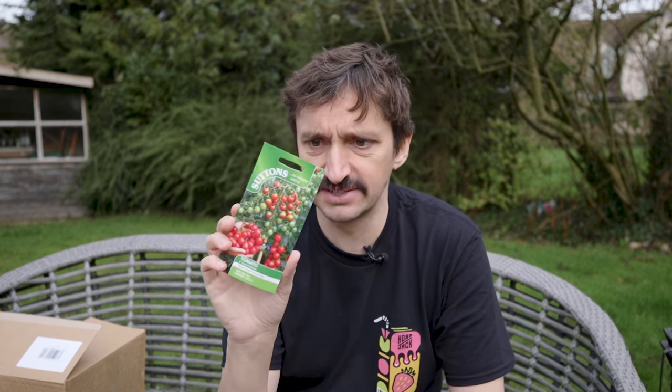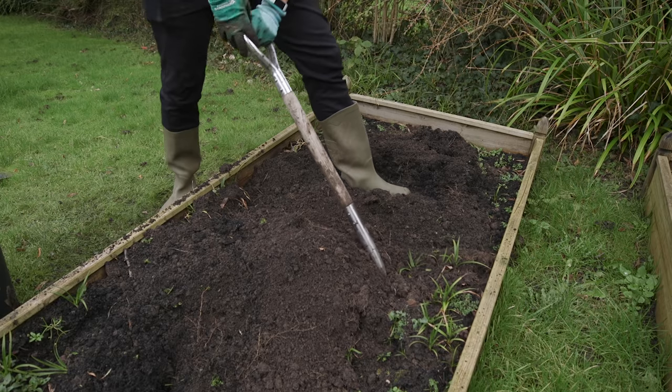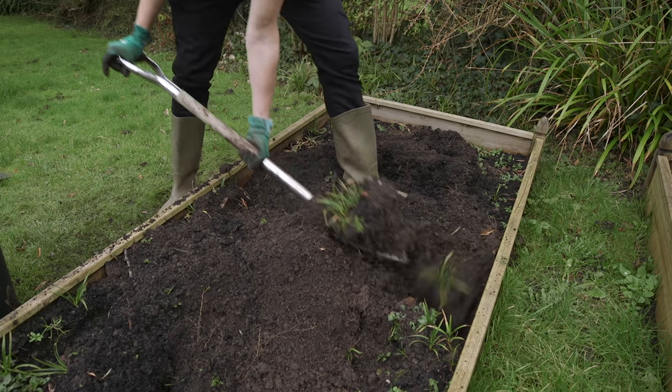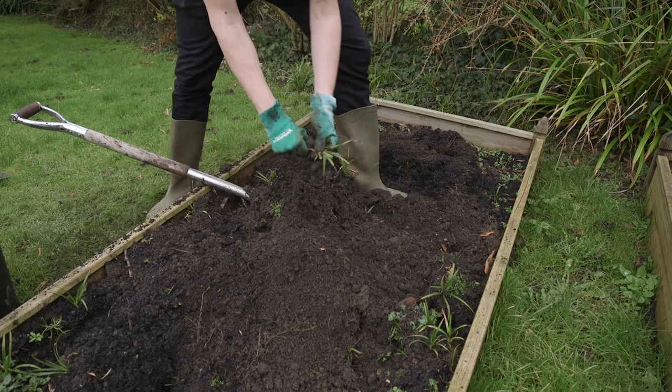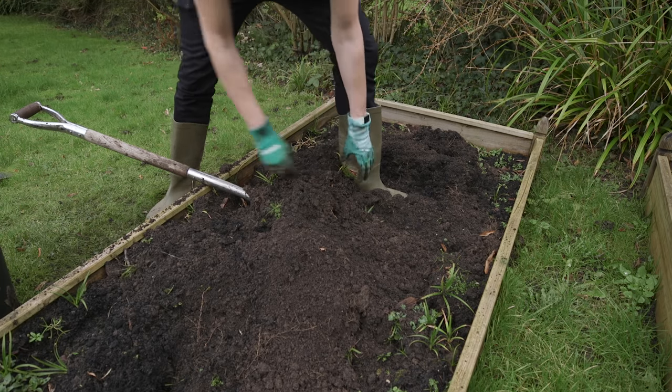I've gone for the, like, cherry tomatoes here. I might get another pack of tomato seeds as well. I think those are the only ones I bought, but we'll see. But I've gone for a nice little super sweet cherry tomato type thing that you get lots from. So we should hopefully have millions of tomatoes this summer in what's going to be a very salsa-based meal time.